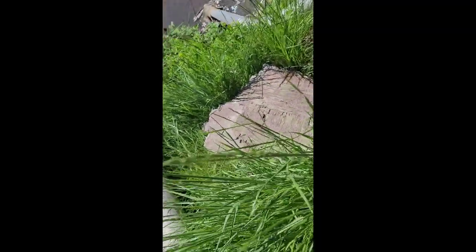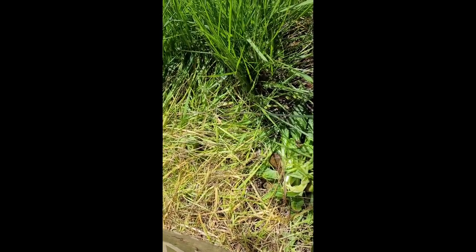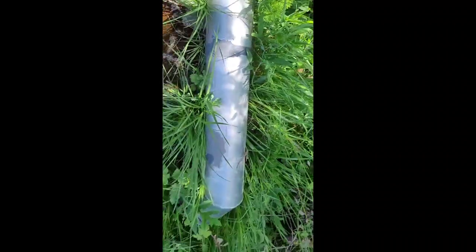Oh, there goes a little brown bird. This piece right here is pretty new, but you occasionally get garter snakes and stuff under new stuff. Got a big rock to lift. Gonna set the phone down again. So no herps, but I found an interesting species nonetheless in there.